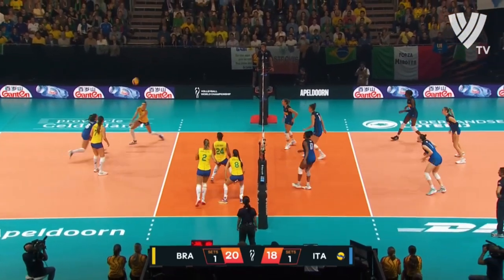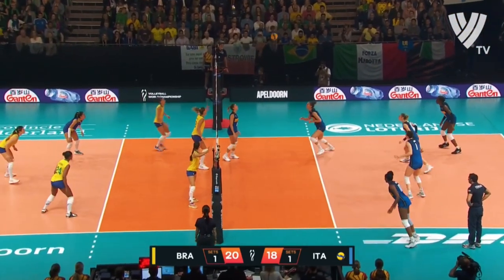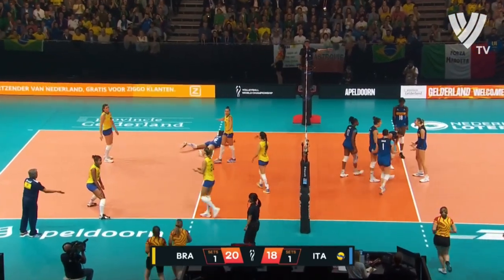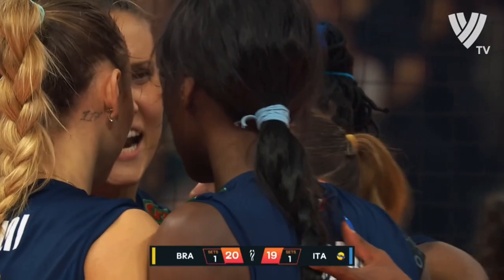Somehow kept off the floor. They'll get another go, Williams Yuri. Silla again, what an angle. What a point. Italy back to within one.